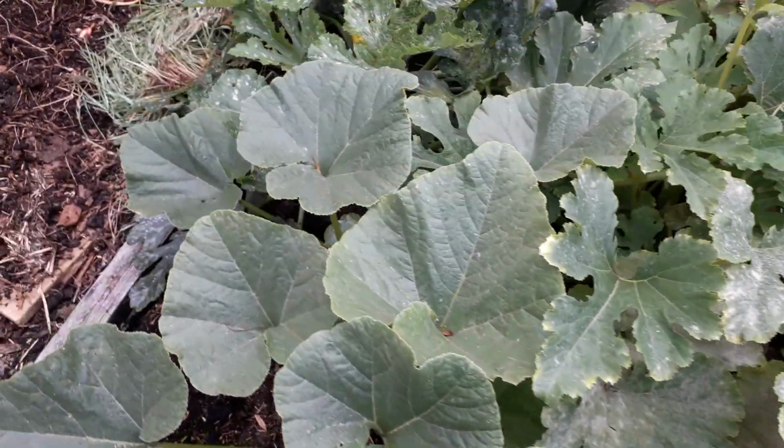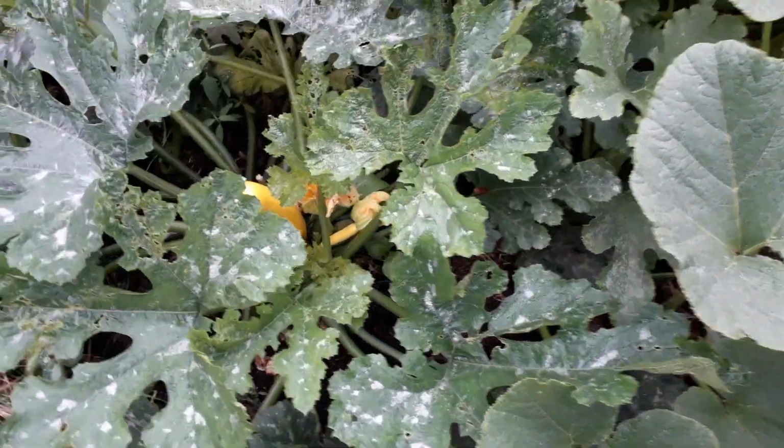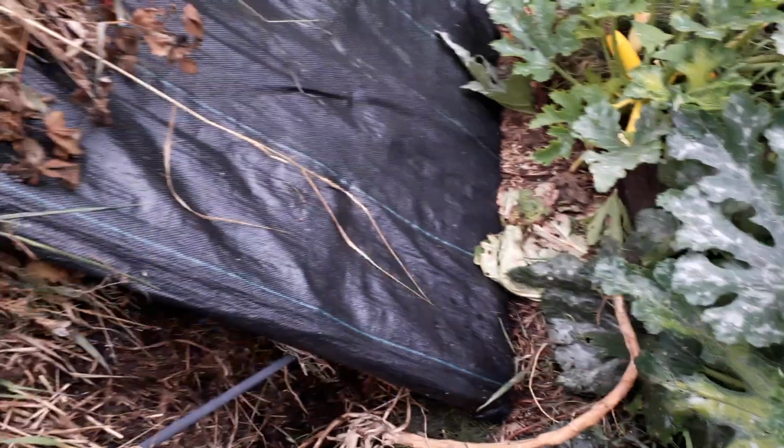This other bed is also courgettes, pumpkins, etc. As you can see, we have yellow courgettes in there and there. I have a load of weeds that are falling out, so let's put those back.